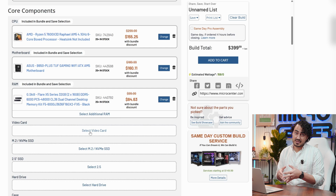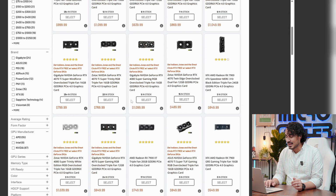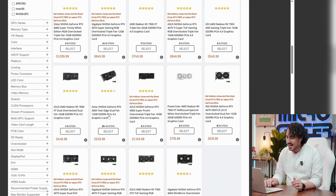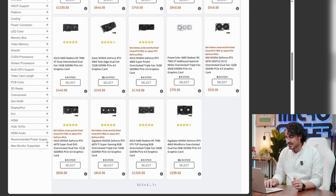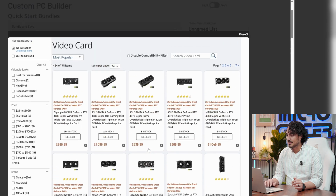So the next big thing to take into consideration is our video card. For this $1,000 gaming PC, I'm aiming for 1080p gaming. So I'm thinking a 4060 is going to be ideal. A 4070 Super would be nice, but let's take a look at some 4070 Supers. That's going to be about $500, close to $600 right now. So yeah, this one right here, Asus, $609.99. Now I could do a 4070 for $519, but I'm thinking 4060 is probably the best spot to aim for.